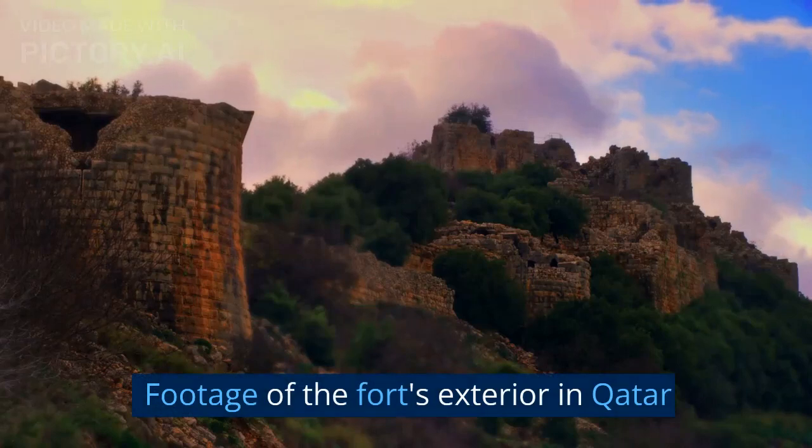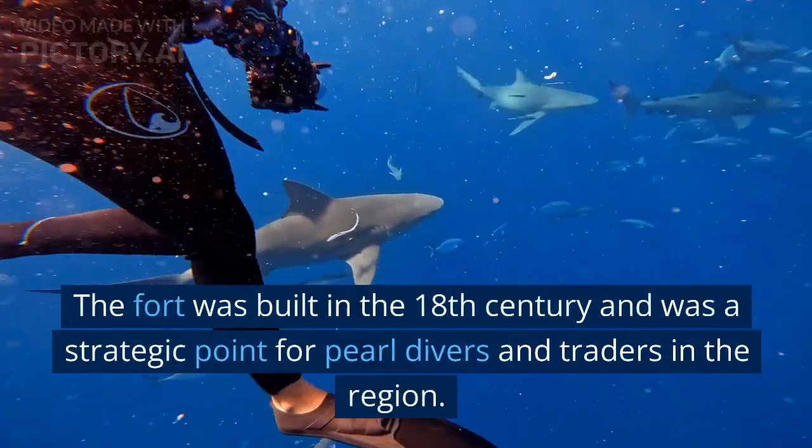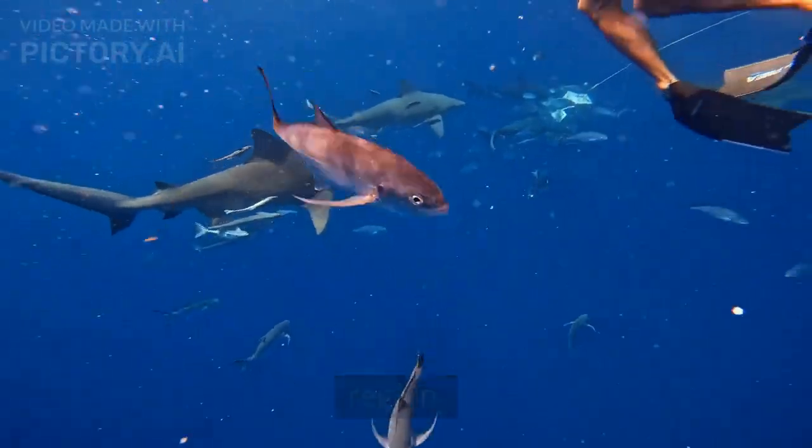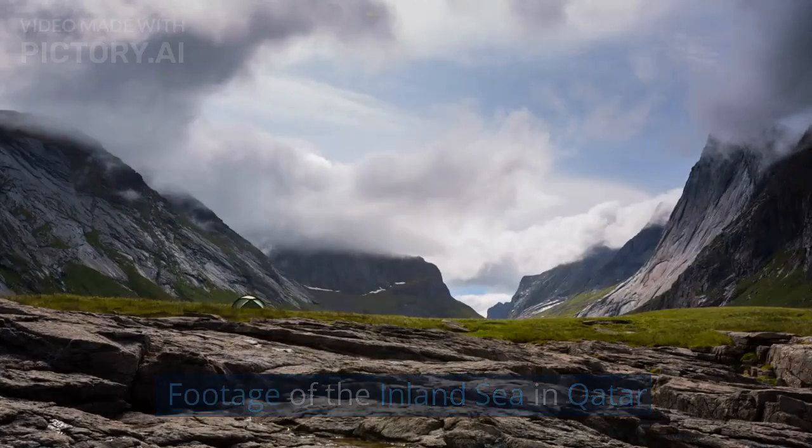Footage of the fort's exterior in Qatar. The fort was built in the 18th century and was a strategic point for pearl divers and traders in the region. Footage of the inland sea in Qatar.